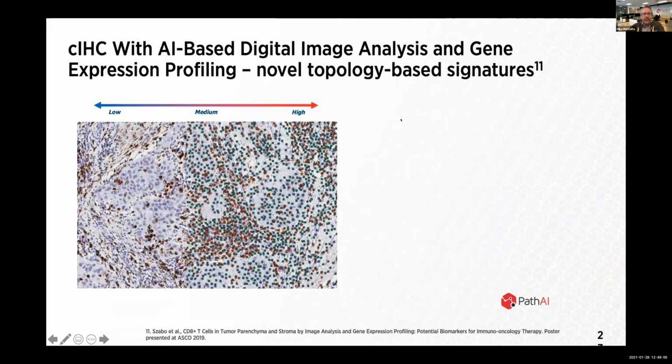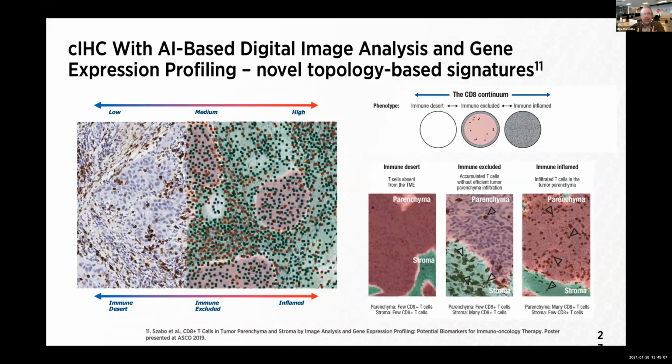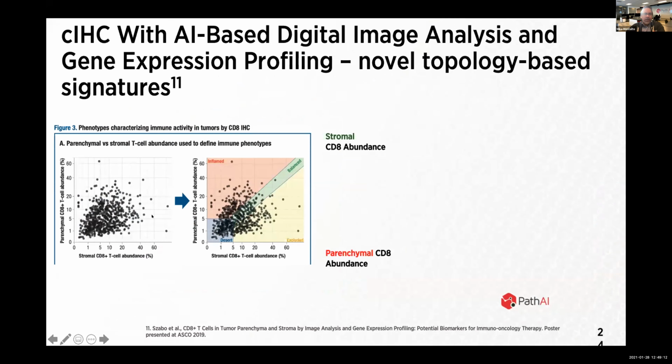So we built an AI-based model that can identify CD8 positive T cells. I'm going to take it one step further here quickly. We were able to take a patient cohort and set cut points in terms of whether or not patients had a lot of CD8 that was primarily in the stroma or primarily in the parenchyma of the tumor, and could label them as inflamed or excluded. And then we would look at the gene expression profiles of each of those individual patient subgroups.